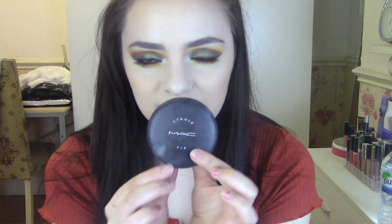It mattifies quite well, but if I'm honest, I just expected a bit more from it in terms of the finish. I didn't feel like it made me look flawless or blurred out my pores or any texture or anything like that. It just looked like an average powder to me. Added a tiny bit of coverage, but not a lot. I was just expecting a lot from this. I think a lot of it is down to the colour. If I have a bad experience with the colour, it kind of just puts me off the powder altogether, you know.